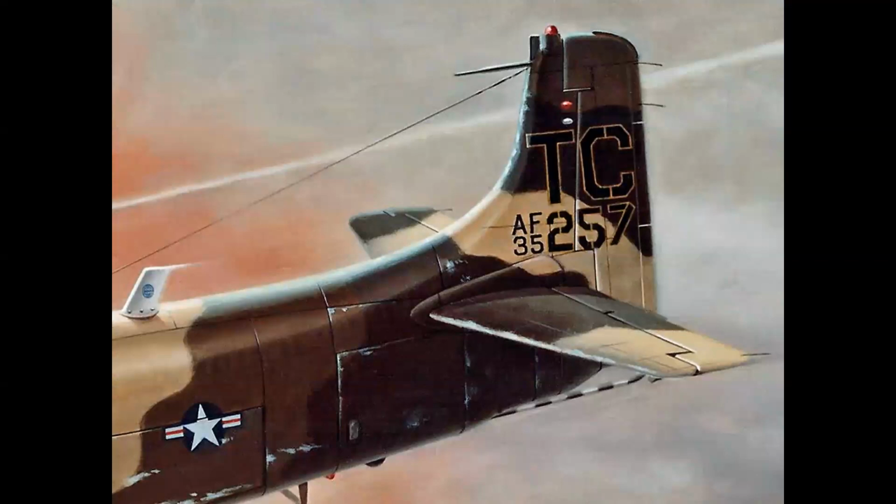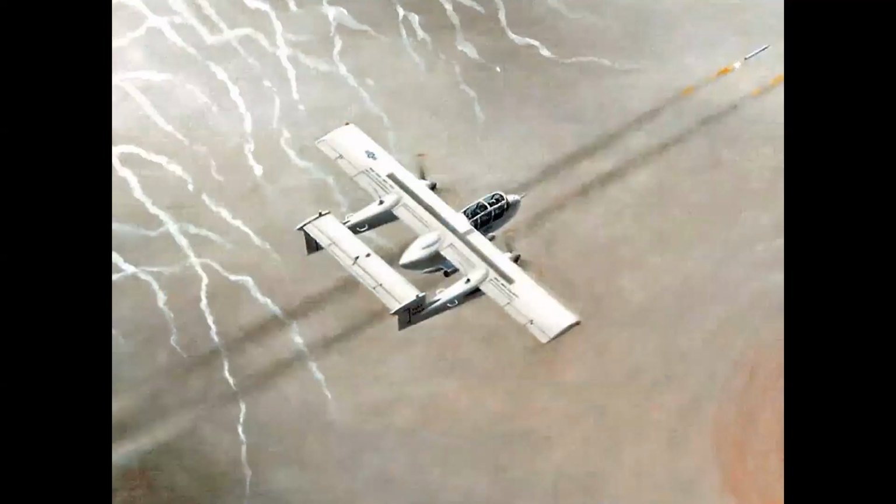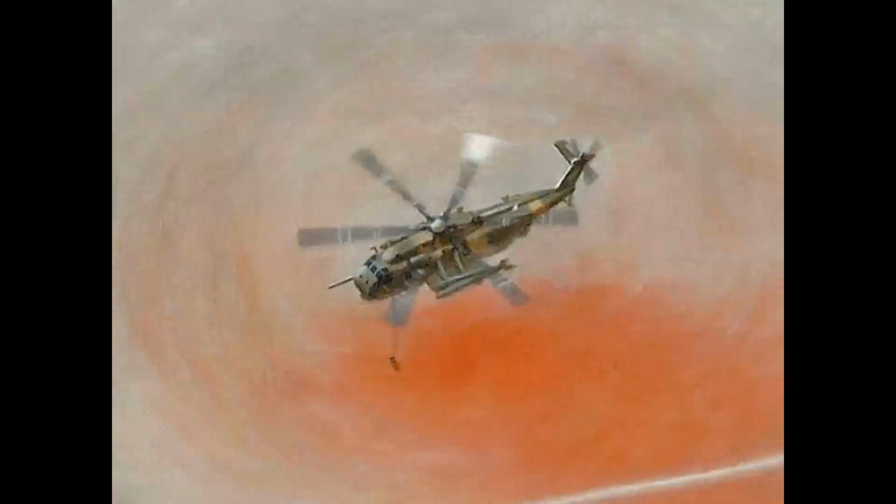Here's a close-up of the tail. There's our Collins logo on the blade antenna, and the numeral 5 turned upside down and backwards as a number 2. Here's our OV-10 firing Willie Pete, white phosphorus, as you see. And here's the copter pulling up the first of the 2 crewmen on the penetrator. They'd made a successful pickup, and the red flare you see there at the bottom of the image.